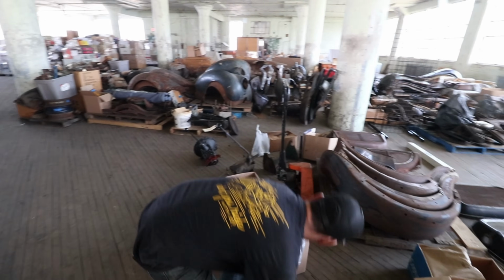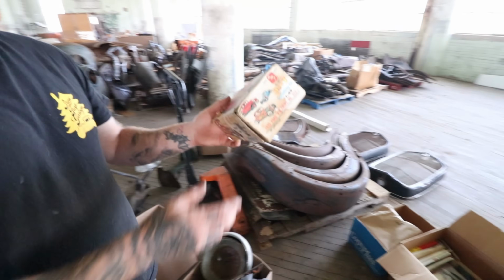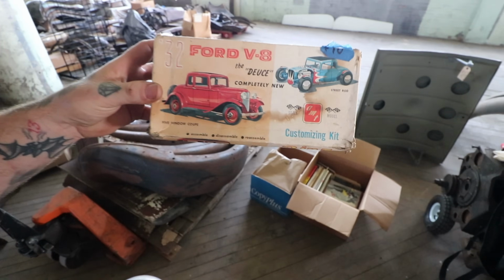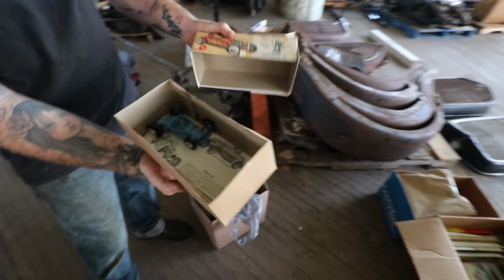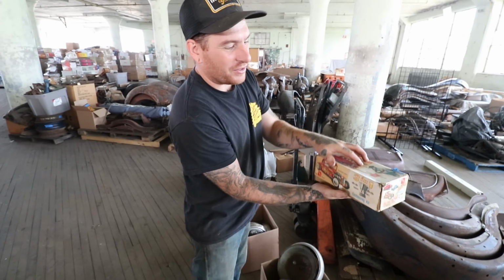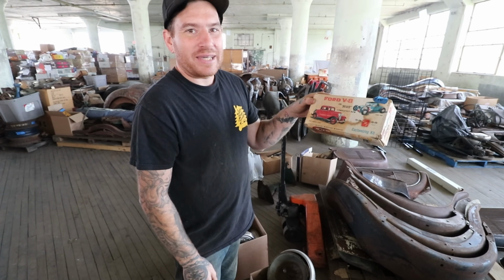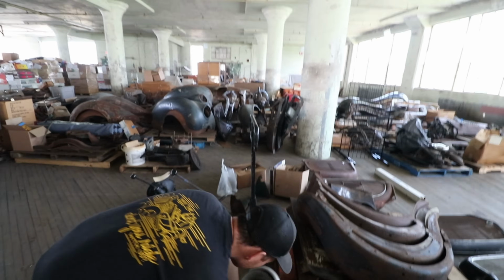Anyways, we had a nice viewer track us down while we were walking around in one of the fields, and he gave us this, which is really cool. It's basically an empty box. I don't think the kit's actually complete, it's just some kind of random kit, but it's got the paperwork in it, and it's just cool, something to put on the shelf. So thank you for that. That was super cool. We'll put that up on the shelf somewhere in the new building.